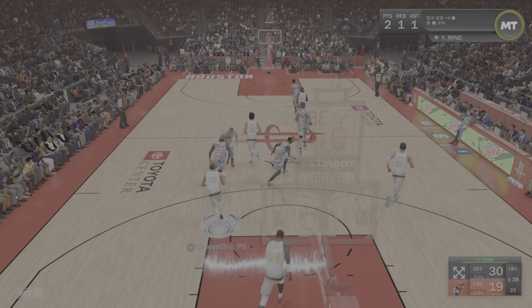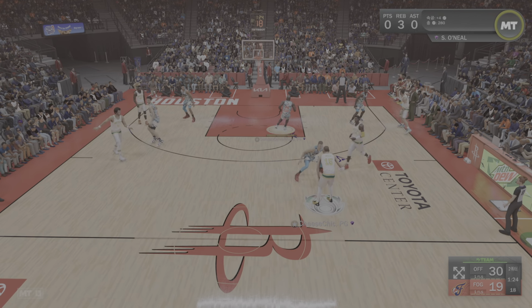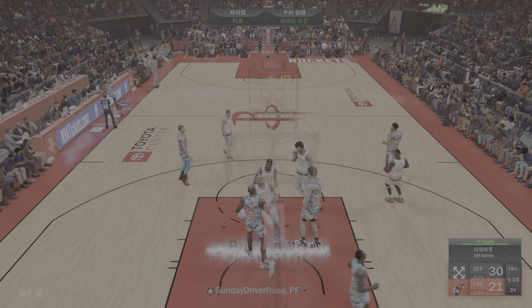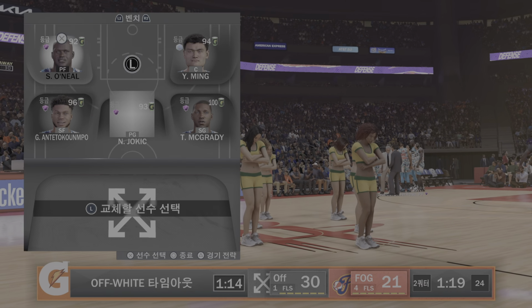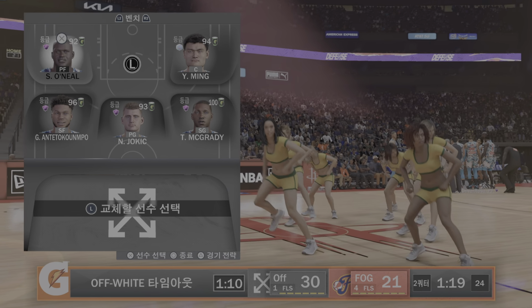Oh, taking it to the rack with power. Hammering down the two-hand slam. Really piling on the lead with a dunk like that. He gets it in there. Jokic has got his first 2 points. You know, Jokic is so hard to guard in screen and rolls. He's versatile and unpredictable. Two of his greatest strengths.